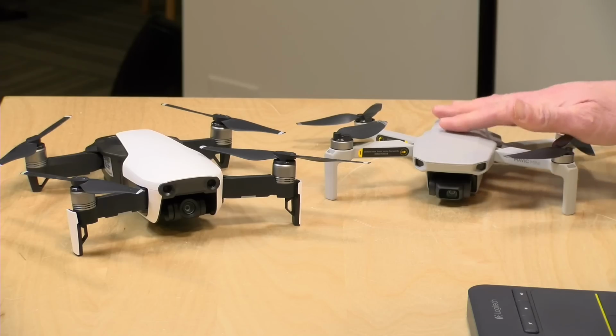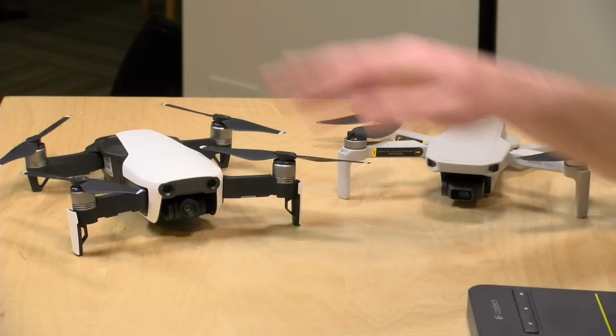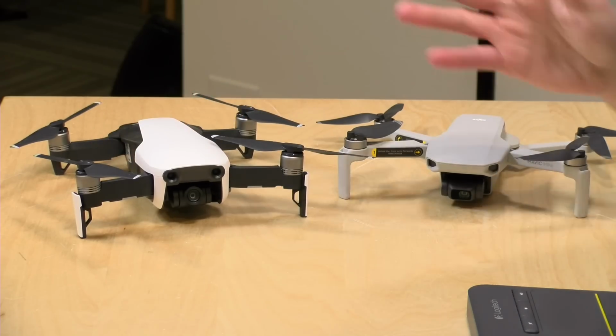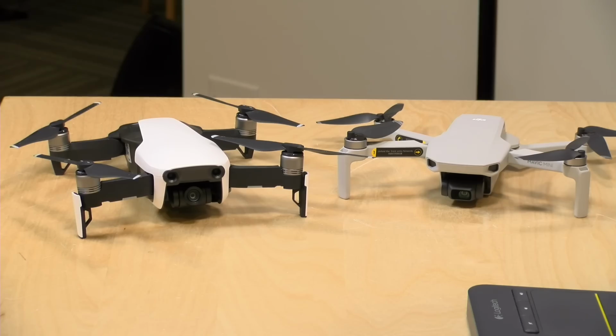So there are some things that you'll be able to get out of the Air that are way more advanced than what you're going to get out of the Mini, and you have to decide whether or not those autonomous features are worth that much of an investment. If you want to see more about how some of those features work, I detailed them in my full review of the Air that I definitely suggest you check out, because it is pretty remarkable what this thing can do without any real intervention from the person on the ground.